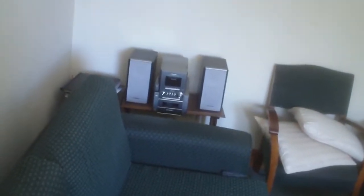So yeah, what you'd expect to see. And looking back through towards the lounge, stereo. Probably would have used that stereo if we ended up having a rehearsal / recording here because of the weather, but of course we made it to the creek, so.